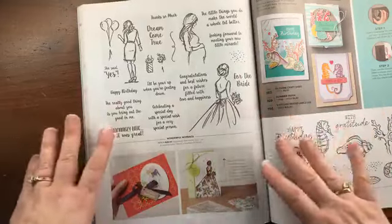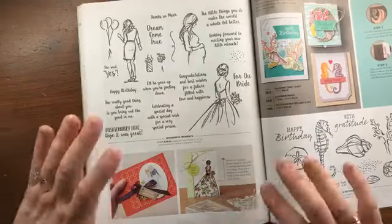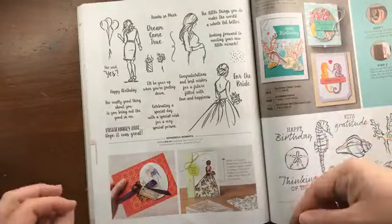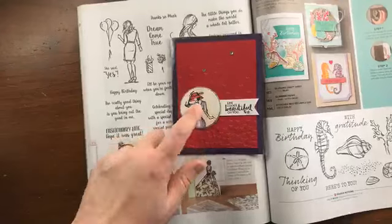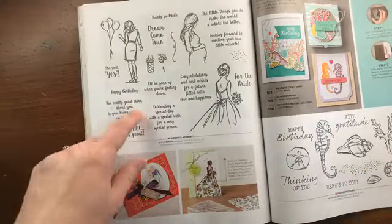versatile. It's just so pretty. I love this style where it's just like a broad stroke drawn. Such a pretty stamp set. It reminds me of that Beautiful You stamp set. It's the same style. I'm sure the same artist created it. So this one is a good one.